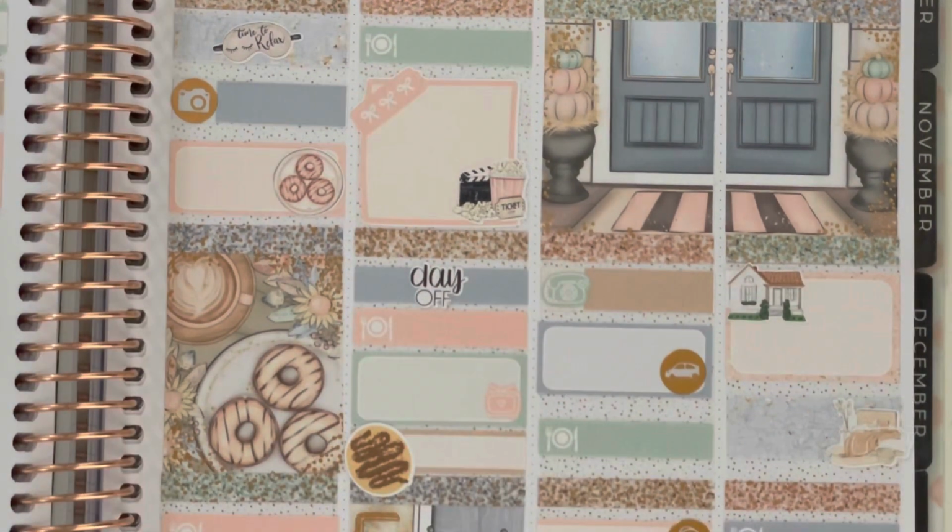You cannot see what I'm doing. But the last thing I marked in on Sunday was that I had to prep for my weekly check-in. So I go through and write down all my expenses, and I used a scalloped label with the stack of books to mark that in.